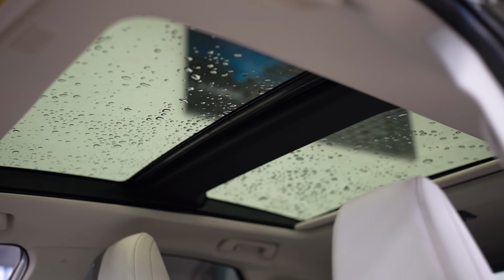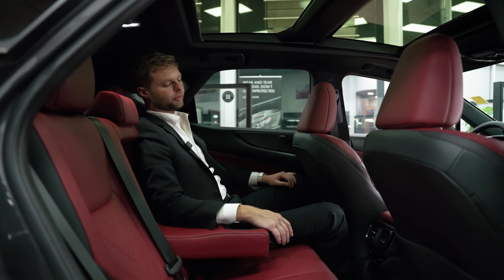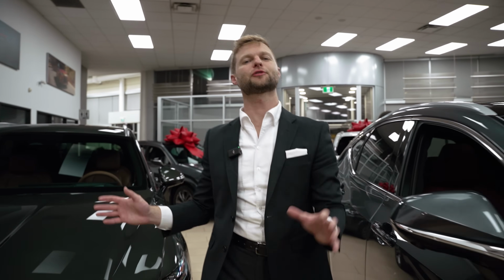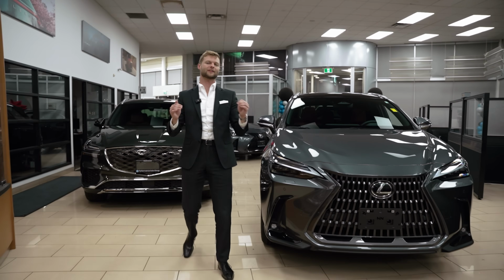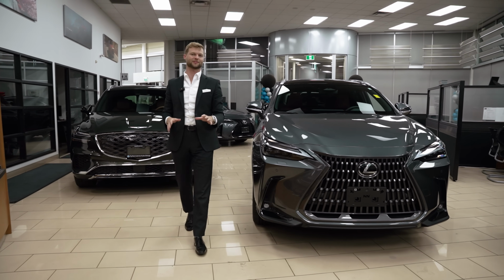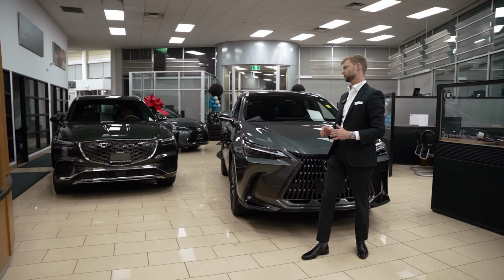So again, for rear seat passengers, it is super important to have things like that to make it feel more spacious. But pretty neck and neck with the Genesis in terms of size and amenities. And as my good friend Dane would say, at the end of the day, both of these vehicles are very easy to see why they're the top in this class. And in this class of vehicle, it's easy to see why it's the biggest growing segment in the luxury market today.